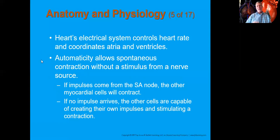So the heart has its own blood supply, and it also has its own electrical system. It controls the heart rate and coordinates the atria to work along with the ventricles. There is a process called automaticity that allows the heart to spontaneously contract without needing stimulus from another nerve source. The heart is amazing. The heart's primary pacemaker is the SA node, which stands for sinoatrial node, and as long as that continues to beat, somewhere between 60 and 100 times a minute, the other pacemakers of the heart will continue.